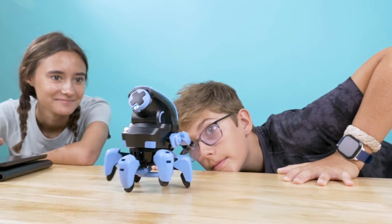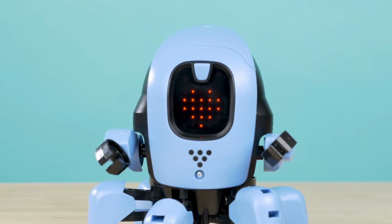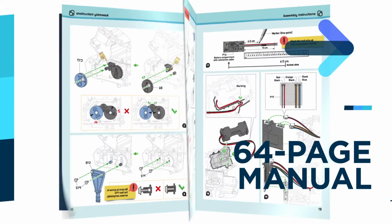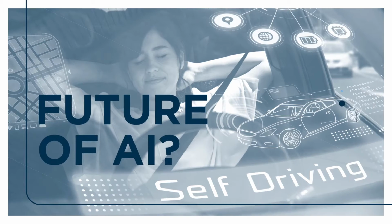Observe your robot as it walks on 6 legs, rotates its upper body 360 degrees, and shows messages and facial expressions on its display of red LEDs. The 64-page experiment manual provides assembly and programming instructions, as well as lots of fascinating information, including what is AI? How do people and robots think and learn? What does the future of AI hold?